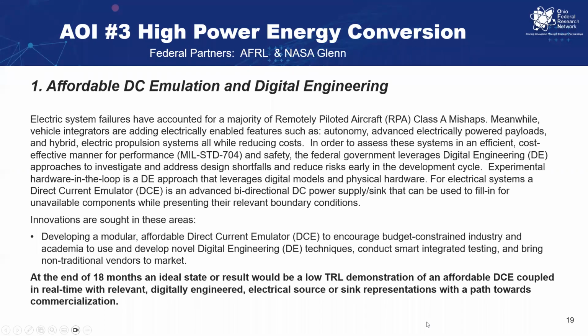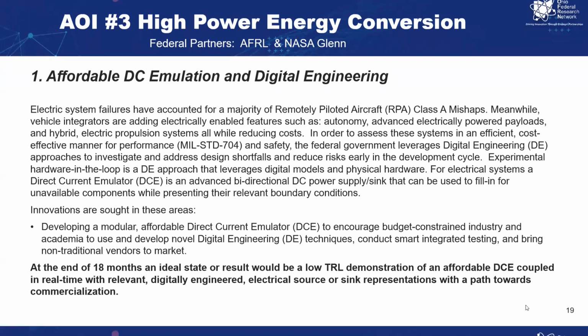So this first topic is essentially what can we do to develop an affordable DC emulator. Current products, commercial off the shelf, don't really address the digital engineering aspects. We're really trying to get something that's quite capable, but desktop size and more affordable, so that we can make that an easier thing for both industry and academia to buy into. And we're looking to hopefully develop that as an ecosystem to get more novel and interesting methodologies to come out of this. At the end of this result, we'd like to see a benchtop solution with a digitally engineered model that both work together to essentially fill in a hardware gap. I think that's it for the first topic.